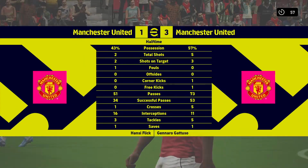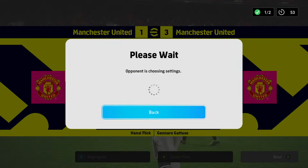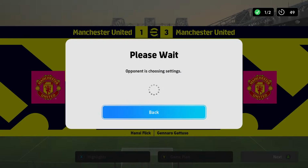Manchester United are 2 up, and on the balance of things, I would say deservedly so. They had a very coherent game plan, and if they are allowed to continue in the same vein, I can only see the margin getting bigger. Manchester United head in for half-time with a 3-1 lead.